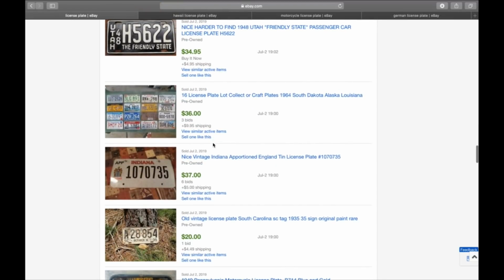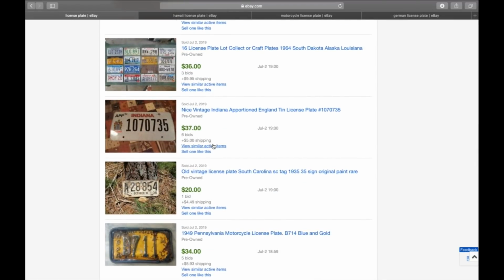So there's an idea of what you can expect for most of the tags. If they're old, if they're vintage, about 25 to 35. If they're old and vintage and special, you can get 50 plus if they've got something going on for them. The motorcycle tags can be 35, 40. If they're new age with nothing special, don't expect any money. If they have something special, expect 20 plus for them.